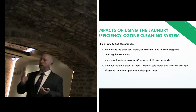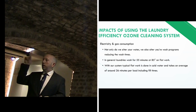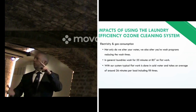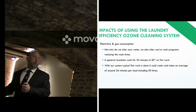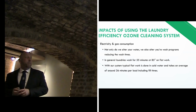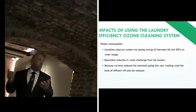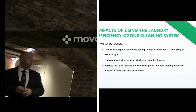So with your washing machine, how that typically works is it'll ask how much water you want, tick, and it'll move on. Do you need any heat? Tick, move on. So you haven't got any stages where the machine's actually waiting to heat the water. The quicker you fill your washing machine, the quicker your processes are. Generally, we go to laundries and it's about a 55-minute wash between 60 and 80 degrees. If that's your flat work, your towels, we reduce that to about 27 minutes. So you're getting a lot more efficiency.